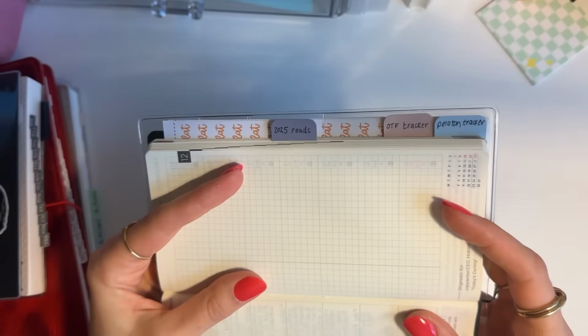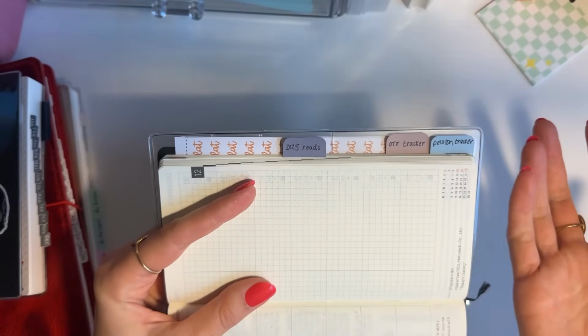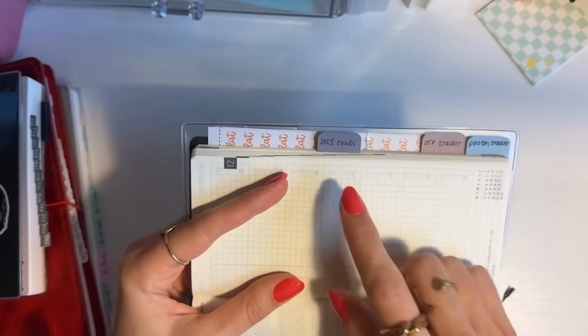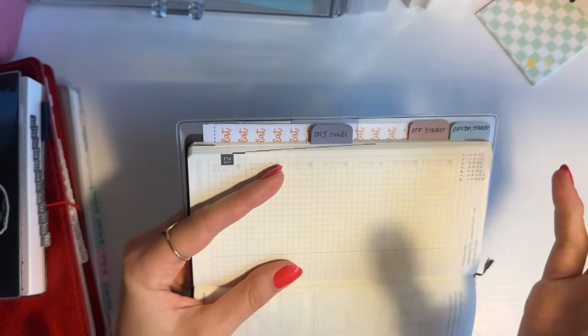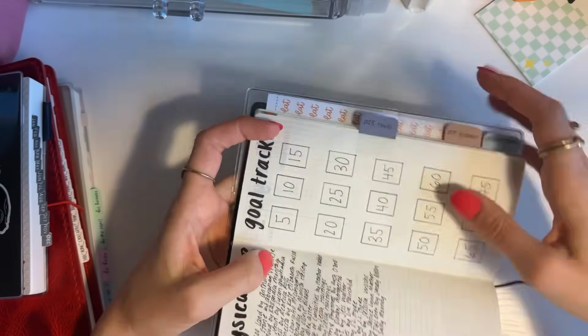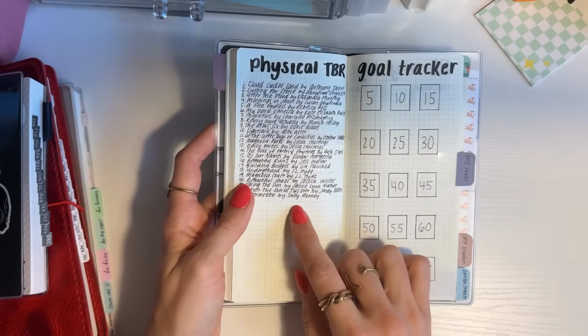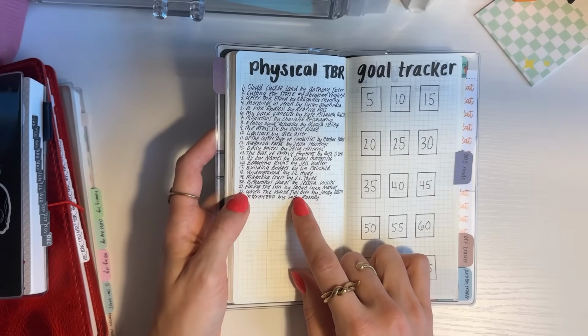So now we get into the back with the blank pages. And here I just bought these little colored tabs off of Amazon, and I just wrote what each thing is so I can easily get to it. This you are so used to from me because this is a format that I've been using for 3 years now. And I moved everything that I did not finish from 2024.